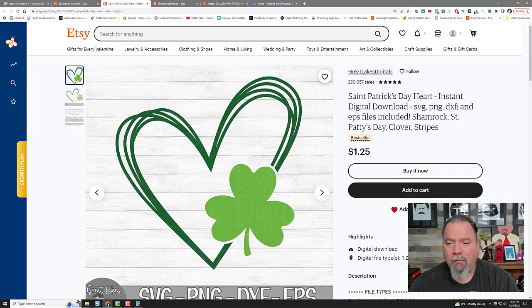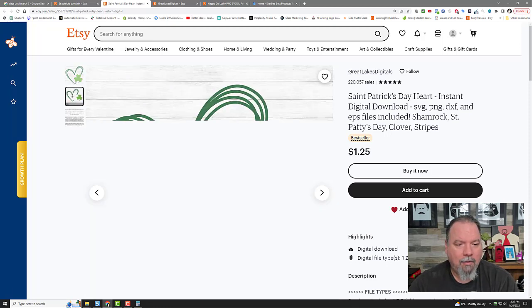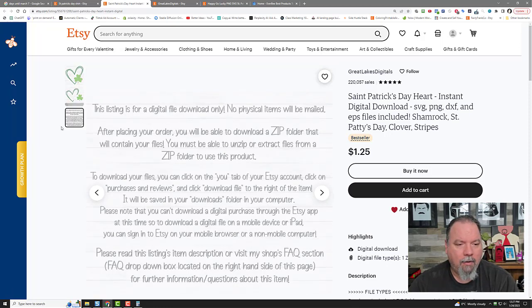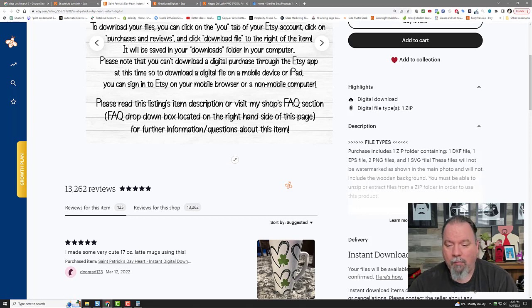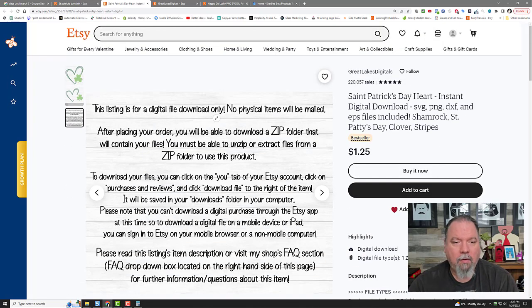So SVG, PNG, DXF, and EPS, you can easily save files as those. And you can see her whole thing. She's got one, and then that, and then that. That's it. She's got 3 images on there. Super simple. What a great store. Way to go. You could do that.